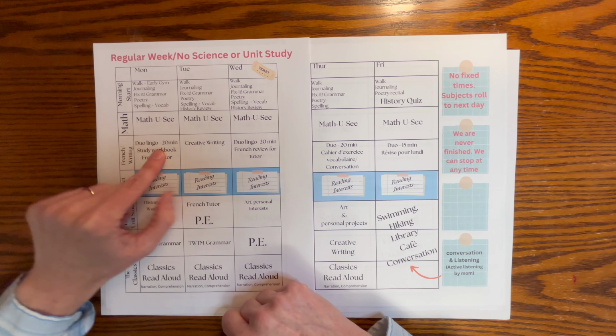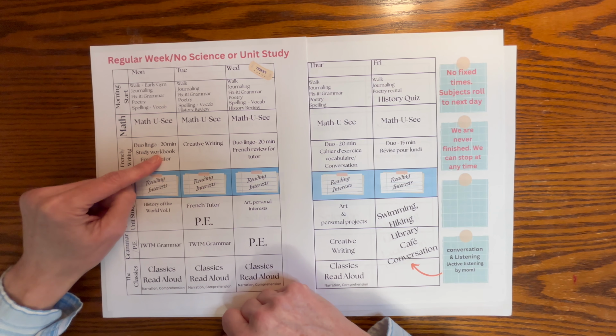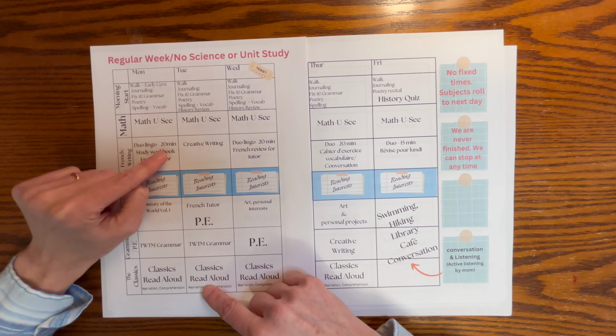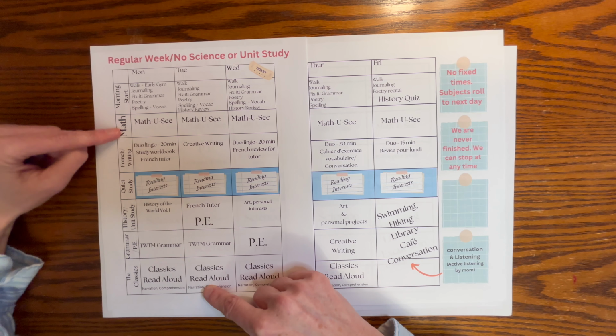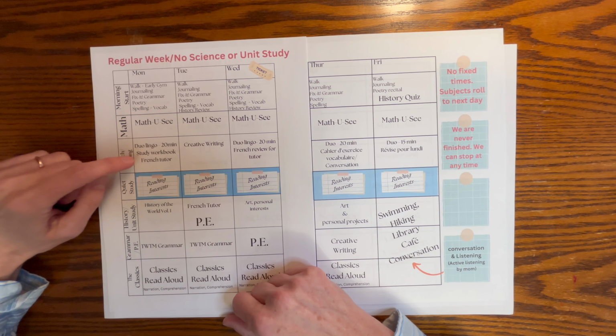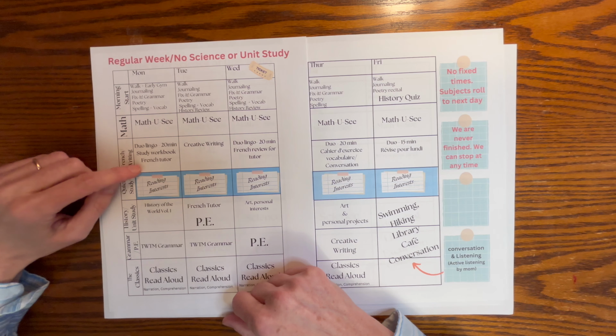And so here Morgan does Duolingo to warm up. She does Duolingo every day. She should. I don't have it listed here. It's another thing that will likely go up here because that's something she just logs in and does really quickly. And then she does her study and her French tutor prep.